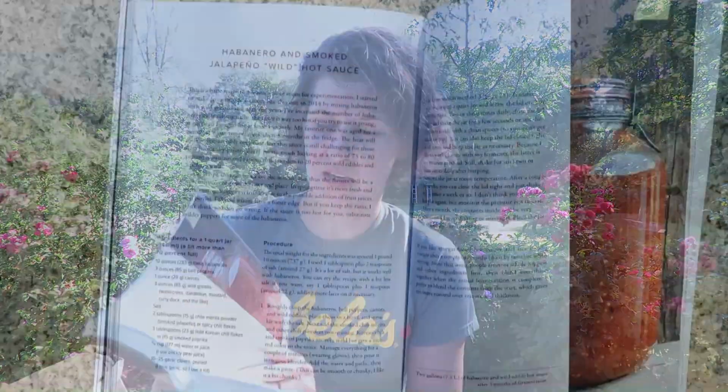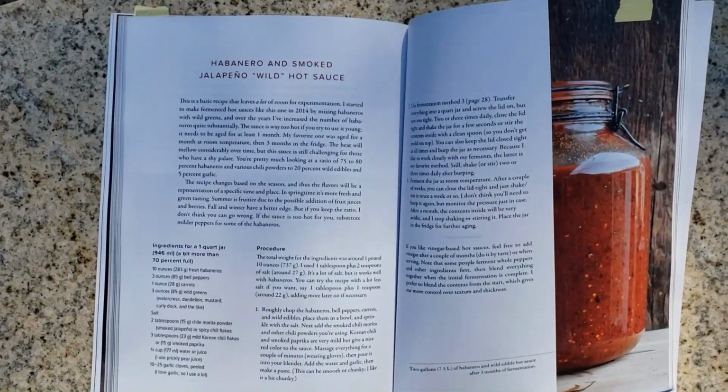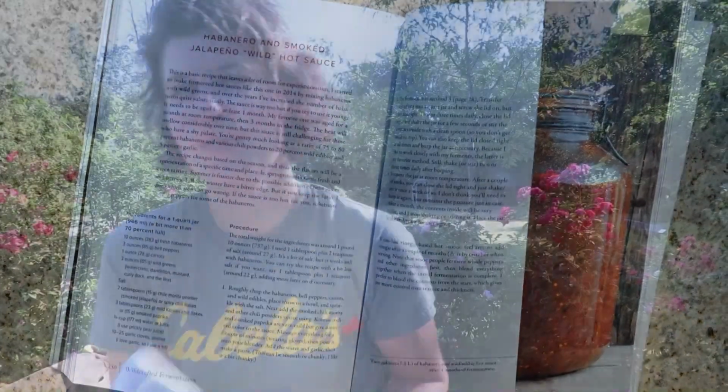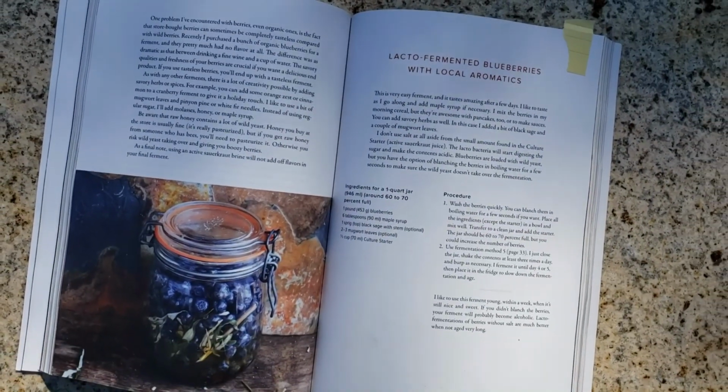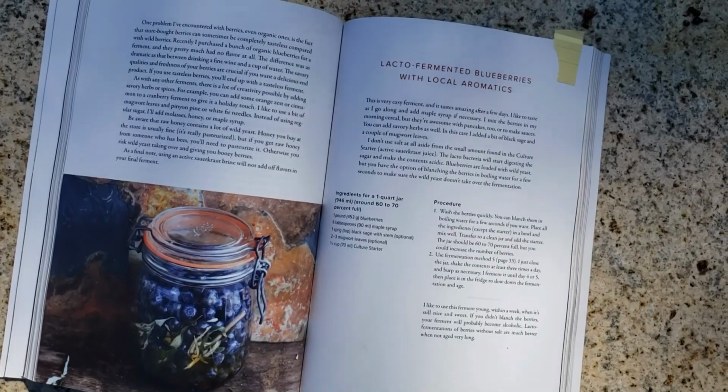a lot of amazing foods. Talks about making spice blends and hot sauces, like fermenting your own hot sauce. How cool is that? I'm really looking forward to making some of his smoked hot sauce, the wild jalapeno hot sauce. You can see that right there. Really excited about that. And come blueberry season, he has a really interesting recipe in here for fermenting wild blueberries. Lacto-fermented wild blueberries with wild aromatics, so wild plants in there to spice things up.